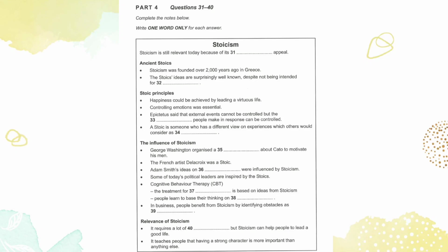The founding fathers of the United States were inspired by the philosophy. George Washington was introduced to Stoicism by his neighbours at age 17, and later put on a play based on the life of Cato to inspire his men. Thomas Jefferson kept a copy of Seneca beside his bed.